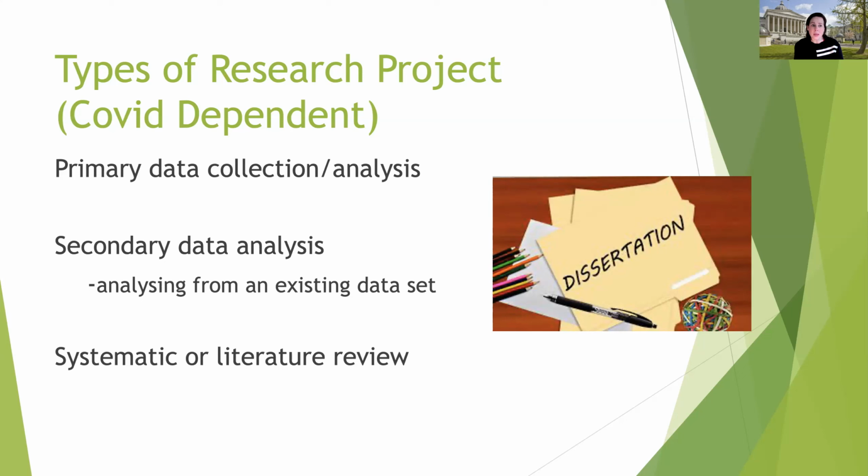So dissertations might be a primary data collection or analyses, or they may be a secondary data analysis. In other words, there will be a project already running and you might slot into that project and start with some data. You wouldn't do the data collection, but you do the analyses and write it up as part of your project. Or you may do a project that is a systematic or literature review. So you're not collecting data specifically, but you are answering a question using the existing literature. All three of those options are absolutely equal in value, and students will choose depending on their topic, their supervisor's expertise, and what is available in that academic year.